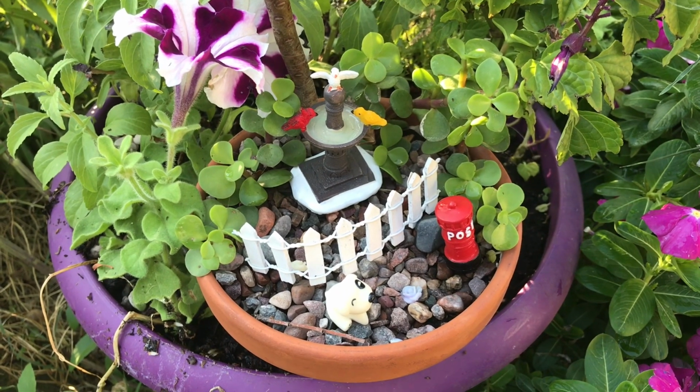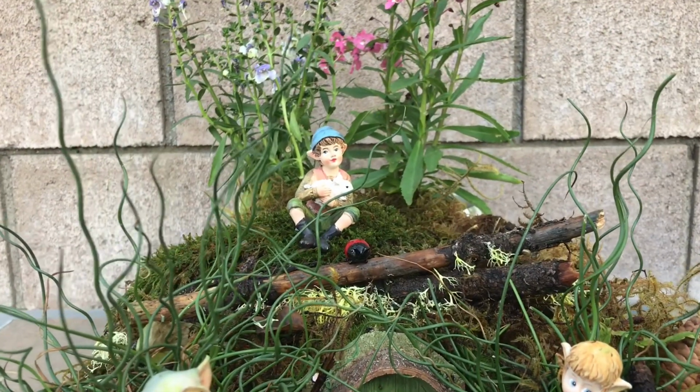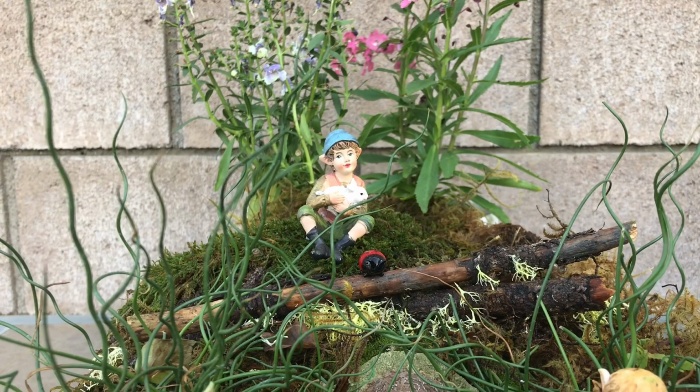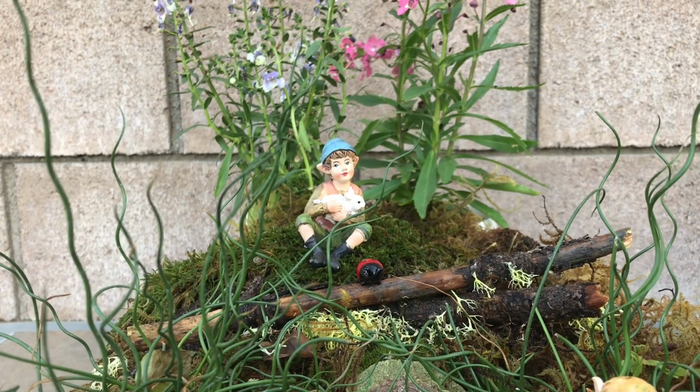Until next fairy crate. Our little elf from my fairy crate also. I just love it. I love all the little details, the little rosy cheeks. Oh, he's one of my favorites. I just love it.